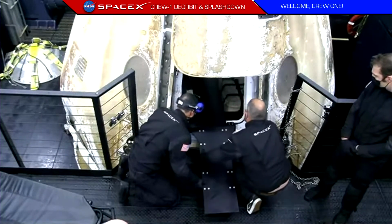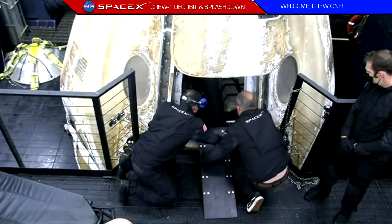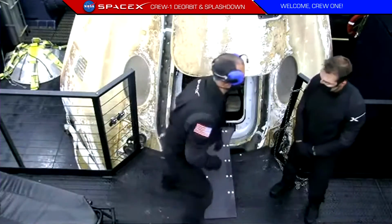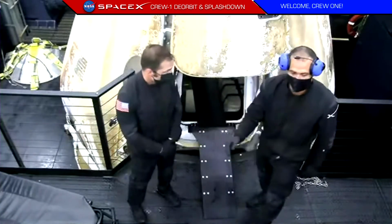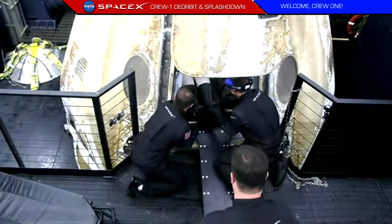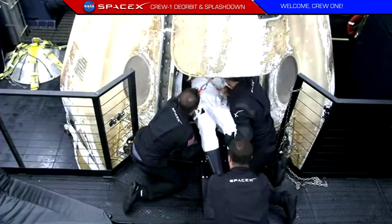Yeah, in the bottom left of your screen, there is a stretcher there. Again, that is standard. Returning back to Earth after such a long duration in microgravity can do things to your body. So those two SpaceX team members are preparing to help out the next crew member.